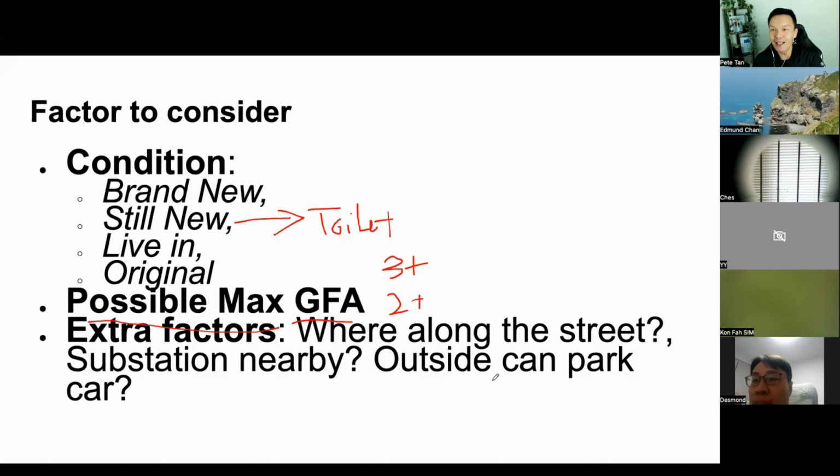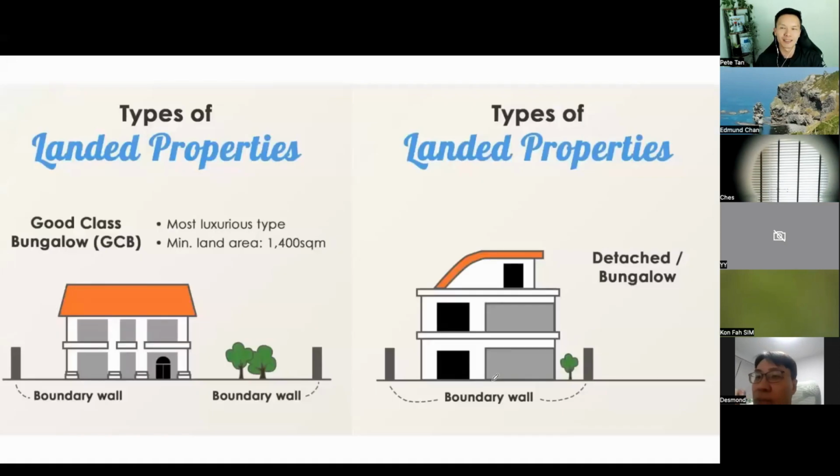Now, having said that, let's go into the different types of landed that you can consider. All right. So this one, I just want to share. I shamelessly plucked it from, I think, 99, Sidley, or is it 99.co? I can't remember. Okay, one of those. I plucked from them. But they are very comprehensive.